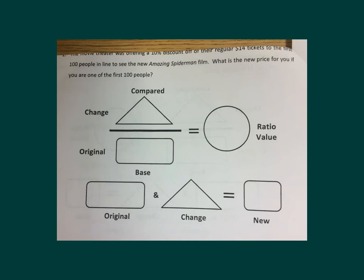It says the movie theater was offering a 10% discount off of their regular $14 tickets to the first 100 people in line to see the new Amazing Spider-Man film. What is the new price for you if you are one of the first 100 people? So the first number that's jumping out at me is this percent here. It's a 10% discount, so it's going to be 10 over 100.